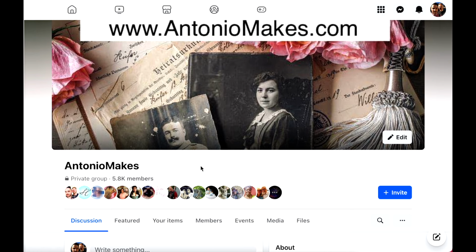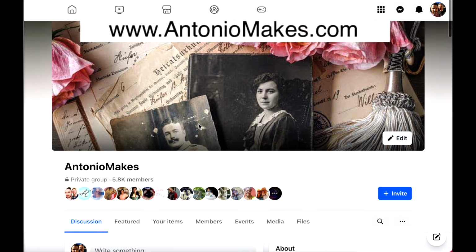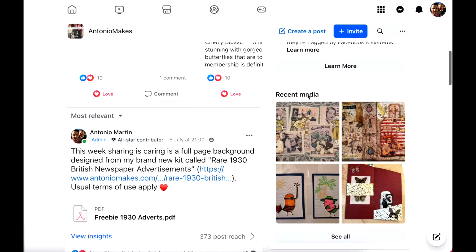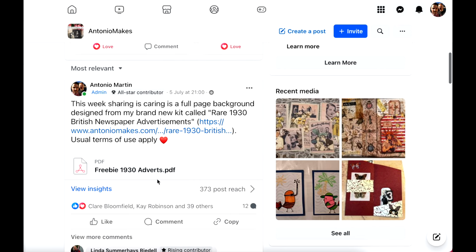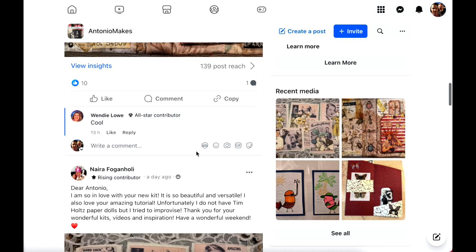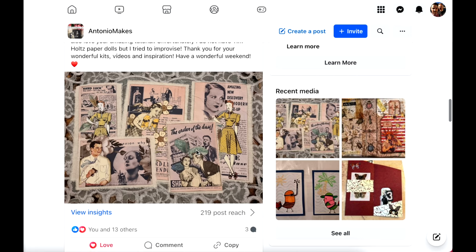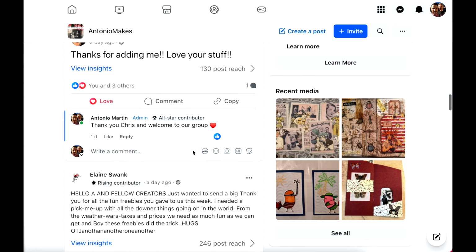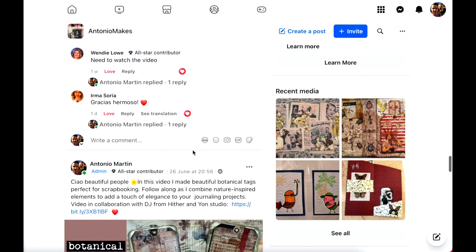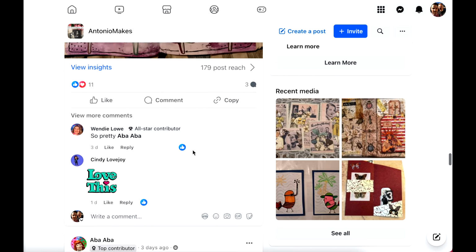Okay guys, so this is my Facebook group, Antonio Makes. This is the banner of the group, so you make sure it's me. On my Facebook group, you see the freebie I shared, and also all the other talented crafters who showcase their work using my papers, but not necessarily. They use their own papers as well. Lovely messages, project shares, my videos, etc. So as you can see, it's a very interactive platform.